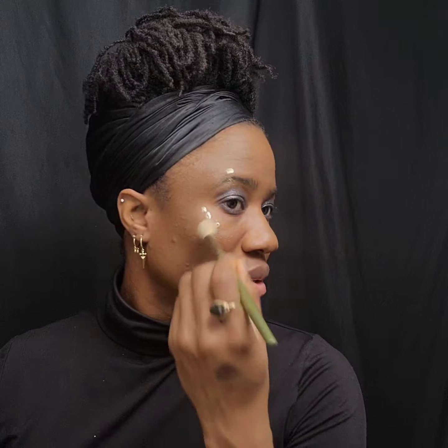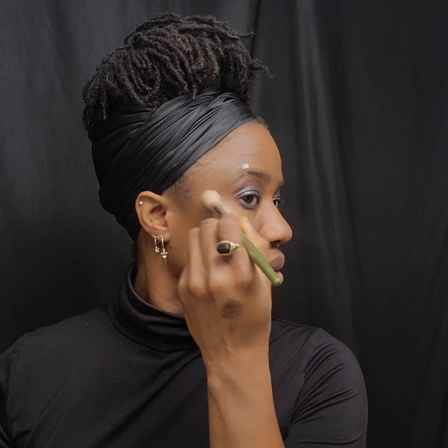I will apply bronzer. This is the Balm Contour in Deep One. Vision Flush in Tierra. Let's bring it up here. Let's see.